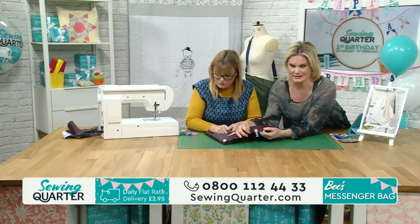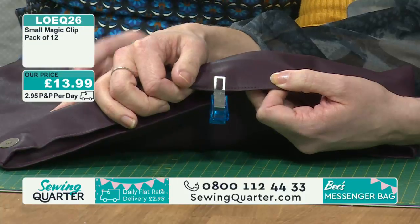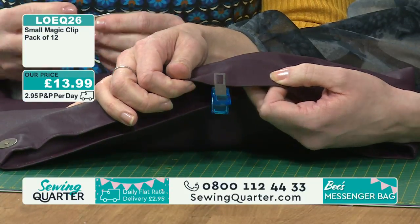Should you need to. Obviously, with this, they can't, because you're top stitching. If you're using them for a seam, your folding machine can, but this, you're doing it so close. Or you're binding or something like that. But this will just hold it down, which is just great. And they won't mark it, which is brilliant.